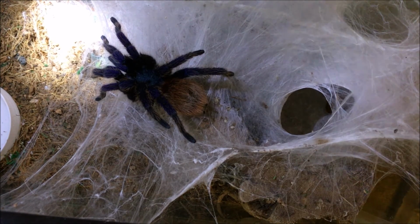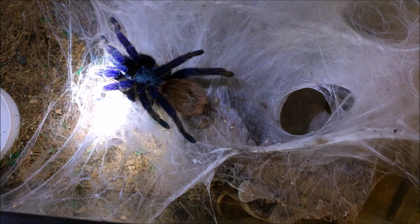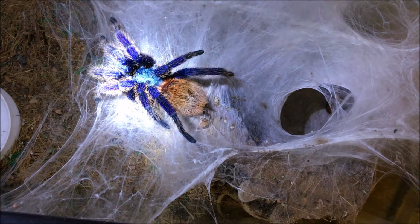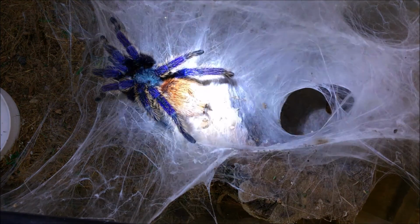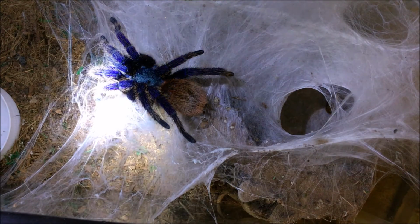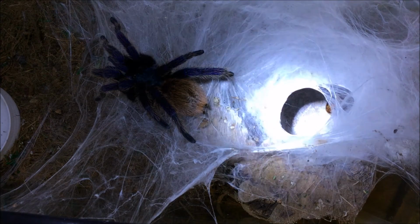So yeah, here he is. I actually had to take him out. So you see, beautiful. Amazing colors it has. You could see the part of the molt over there.